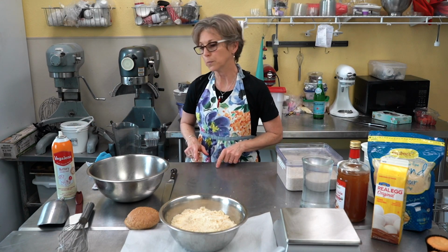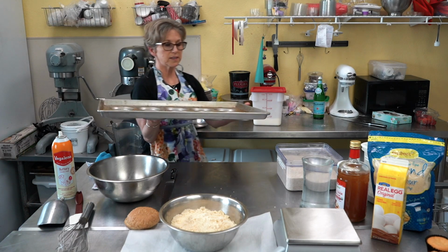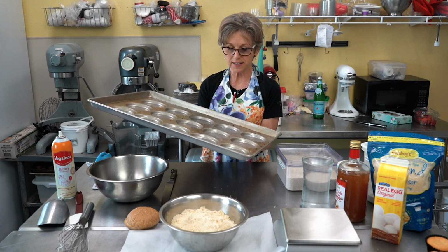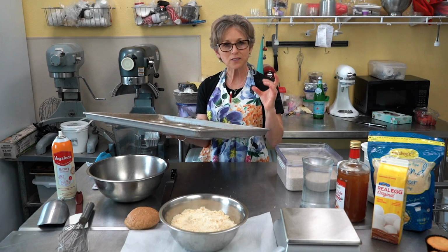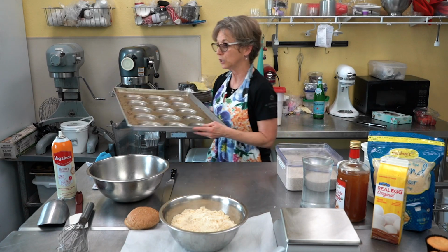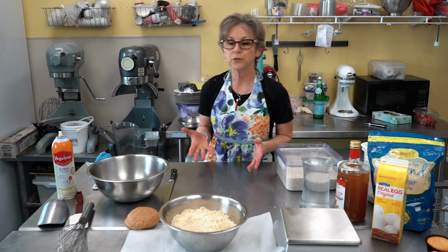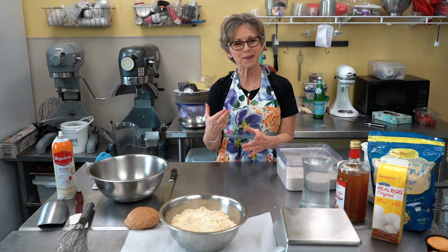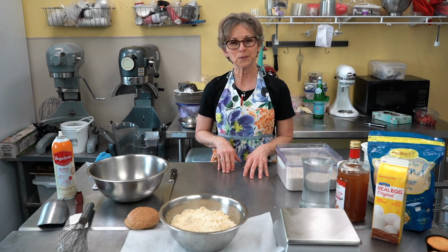Let me show you the pan that we're going to use. This is an important piece of this beautiful little bun. The way that it's shaped is part of its fun. It looks like a true bun, so the shape of this pan is really helpful in getting that look. You can absolutely use a flat pan and it'll come out a little less shapely, a little more free form, but that will absolutely work.